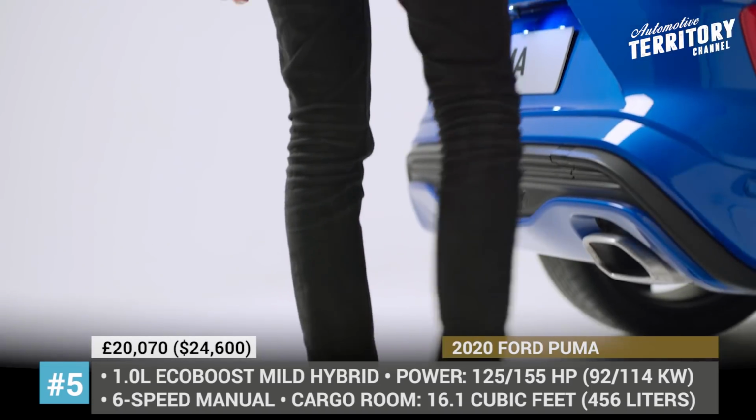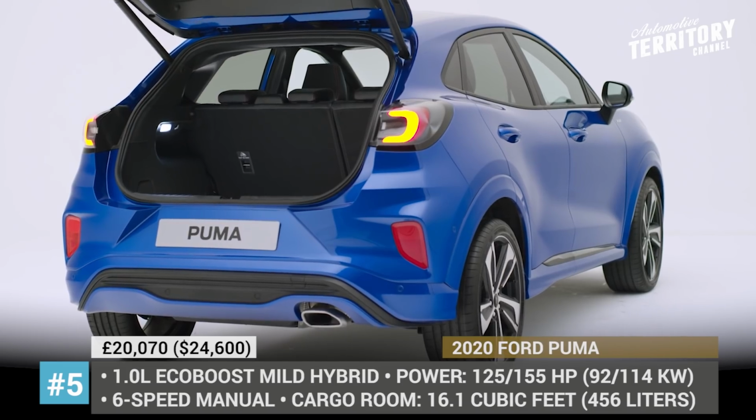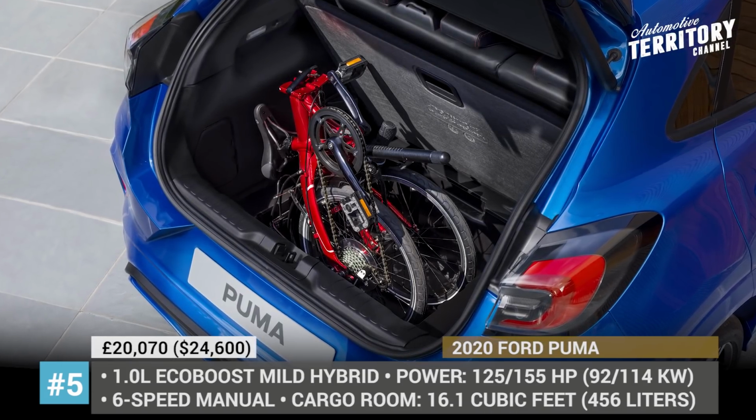When it comes to underhood business, the model comes utilizing the company's mild hybrid tech with an electric starter generator integrated and the 1-liter 3-cylinder EcoBoost.